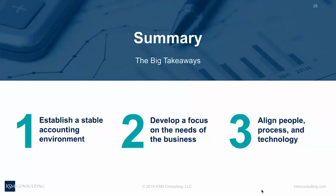Secondly, I challenge you to place more of a focus on the needs of the business and to get more involved in the operations of the business. And only then can you become that transformational leader to the organization, whereby you're still continuing to deliver timely, accurate, compliant financials, yet also helping the organization make better decisions.